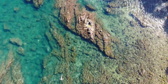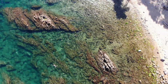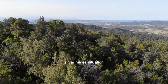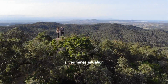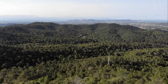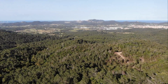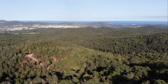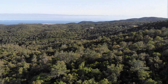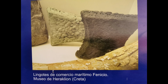The seawater at the arrivals is a privilege of transparency and life. It is the Costa Brava, here beside the property. Silver mines attracted Phoenicians from the 12th century before Christ for trade. It was essential to have energy beside the mines to make ingots. That is the system of transport to Egypt, as an Egyptian fresco shows.